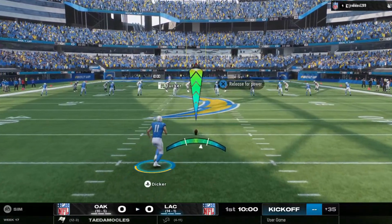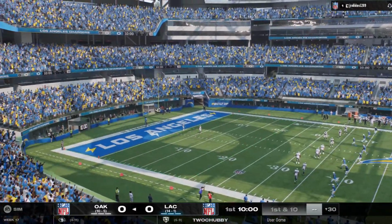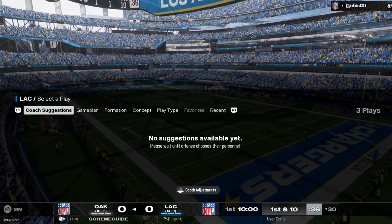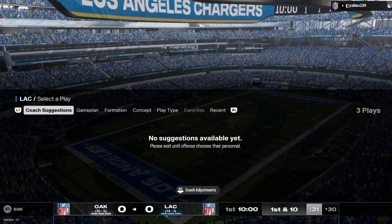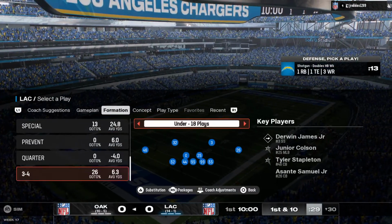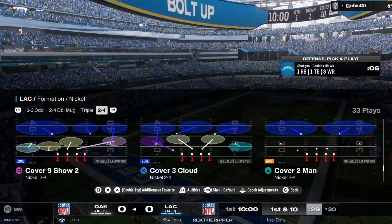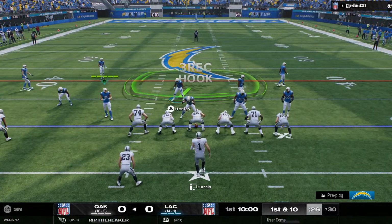Here to begin this one is Cameron Dicker. And here we go from LA. And this will be a touchback, so we're going to need our first snap to see the first action of this game. So their offense out now to get this game started.